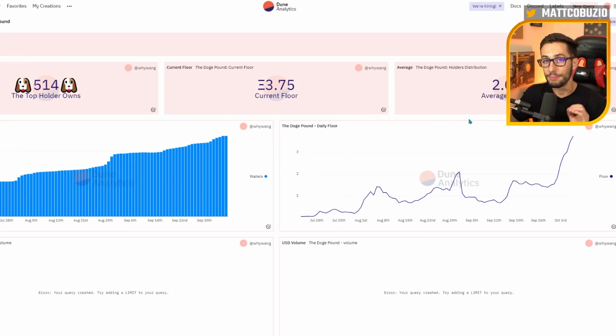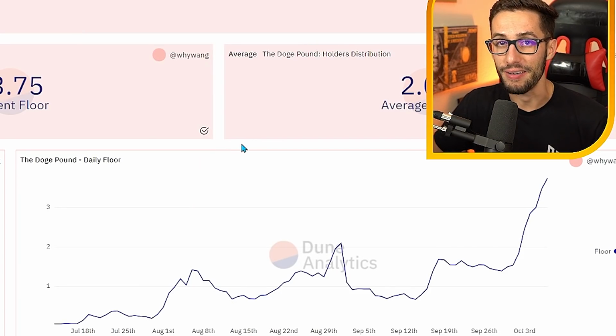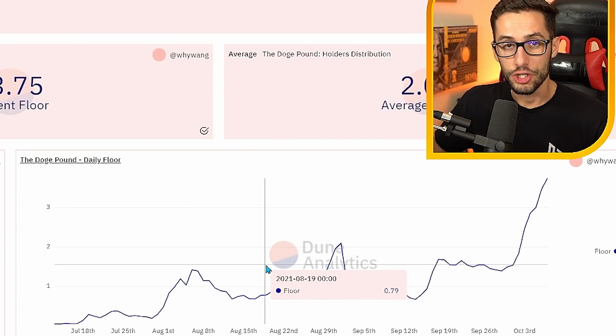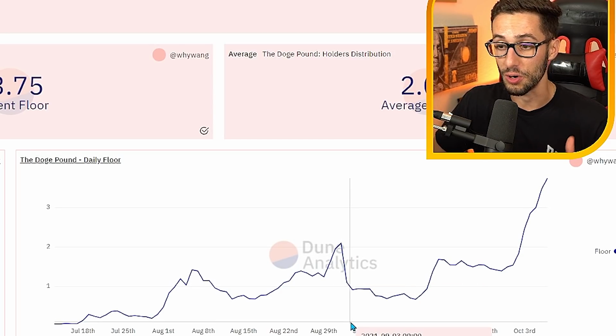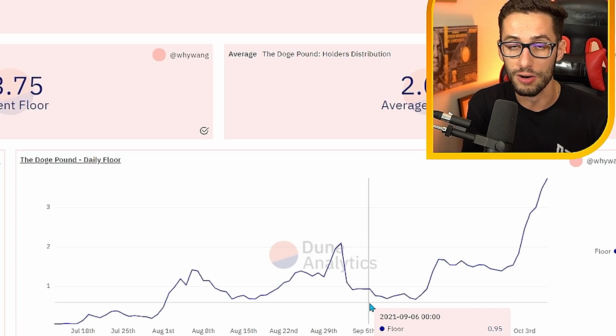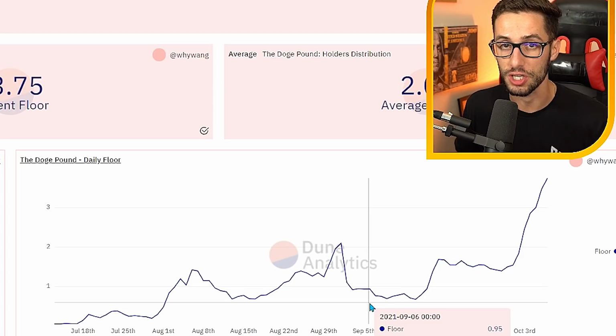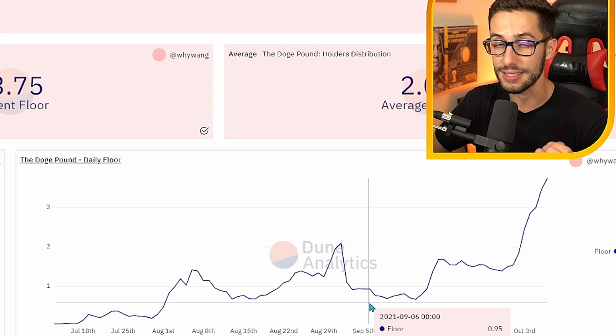But to me, the most important statistic on here is the daily floor price tracker. Believe it or not, OpenSea does not have a way to track the daily floor. Just like any other cryptocurrency or any stock or anything financially, you want to track its history, see where there are support areas, see where there are peaks, see where there are valleys, see what kind of action's going on in the price. And this does that perfectly.